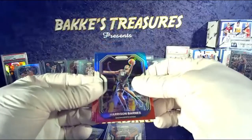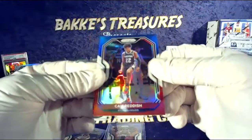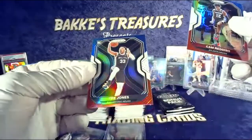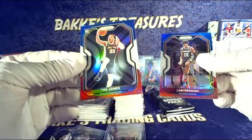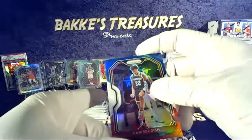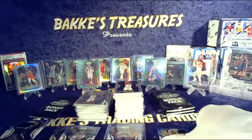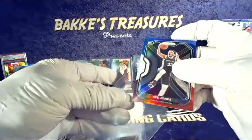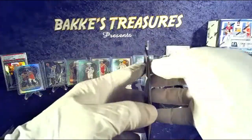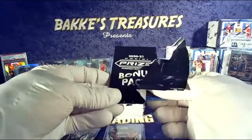All right. Harrison Barnes coming at you. Oh, there's my guy, Cam Reddish. Nice hit. Hawks. Sick hit. Ooh, and another rookie, Keldon Johnson for the Spurs. Actually, that ain't a bad little bonus pack at all right there. Cam Reddish, nice hit. Kobe White and Cam Reddish, that might be like a tie. But you got another rookie here. Of course, the rookies should outweigh, but in case we get Zion or Ja, those will definitely pan out.